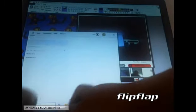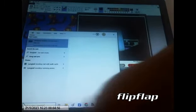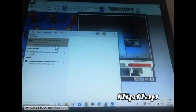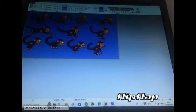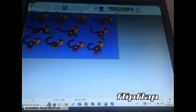Okay, let me just type in long-tailed monkey running poses. I think it's this one here. This one here is definitely the one I'm going to be talking about, because as you can see, this sprite here is similar to that sprite there. In fact, both of them are similar. The reason I did this is because I want to make sure that the run cycle is consistent and perfectly sequenced. As you can see, the monkey is literally running.